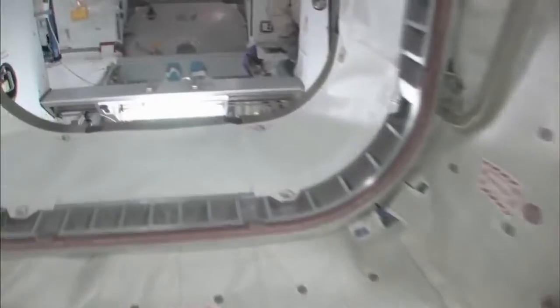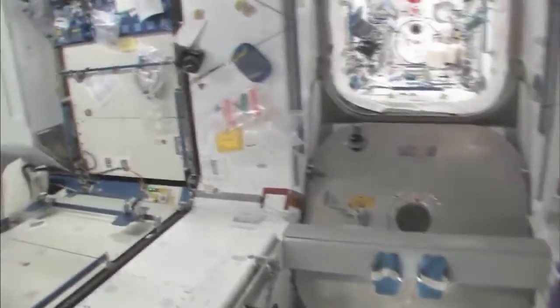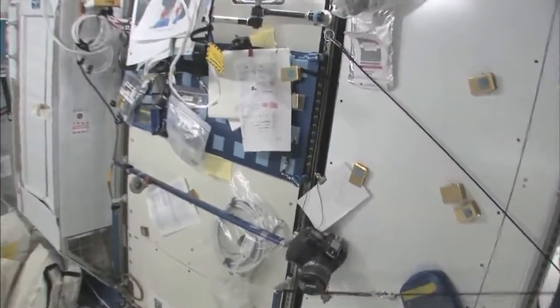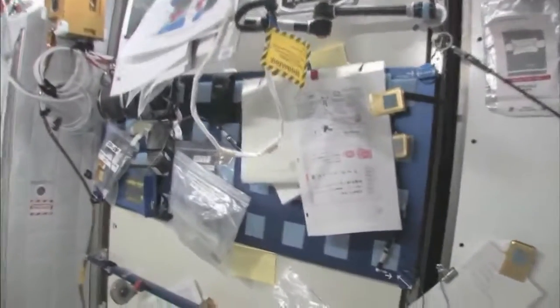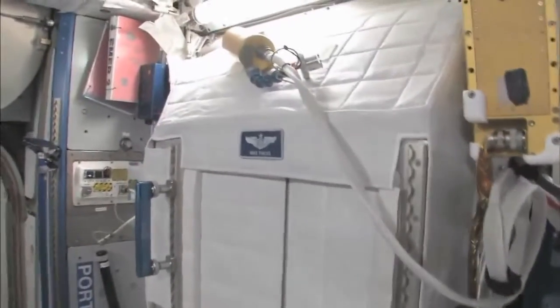We're flying back to Node 2. We'll take a quick look what else we have here. We have my work area. It's a little bit cluttered right now, but this is kind of my desk. It doesn't sit out horizontally, but it has everything I need on it. This is my crew quarters right here. You can tell it has my name on it. And in fact, I can give you a tour real quick of crew quarters. This is what it looks like inside. There's a fair amount of room. It has a standard space station light on it.